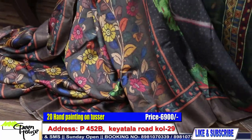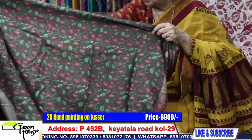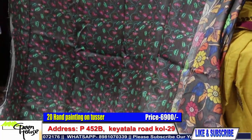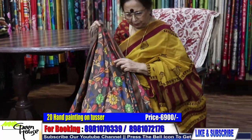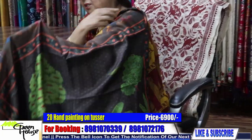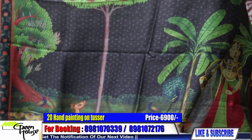And the blouse part is very interesting. This is the blouse section. If you want to see it again, you can call me, I'll show you on my camera. This is the anchal. Anchal is so very beautiful. Could you see it? Such a beautiful piece.